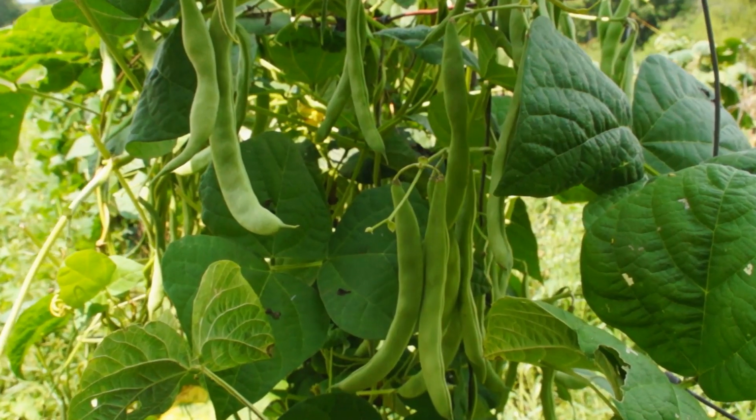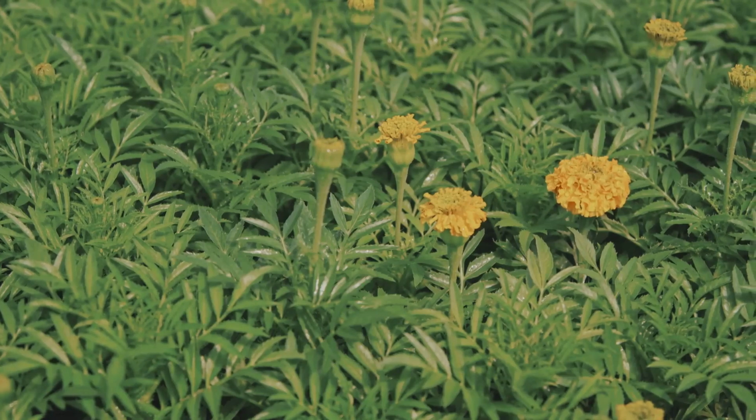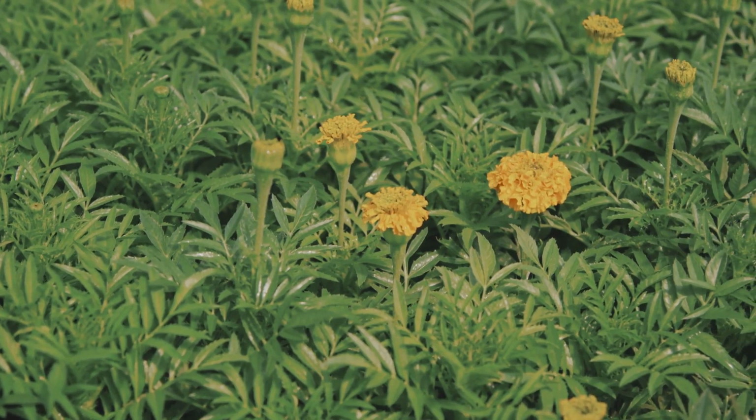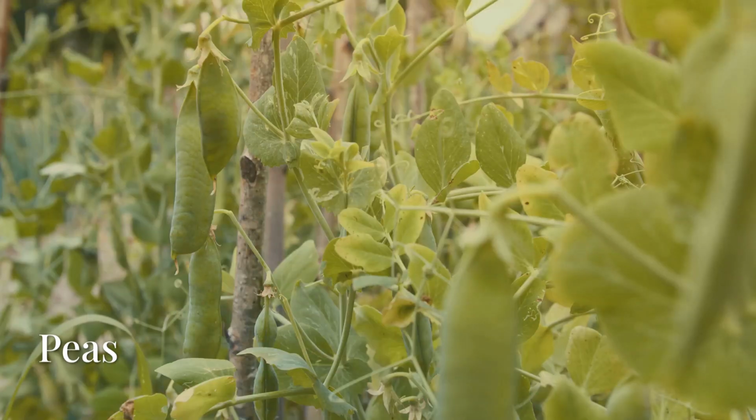Green beans, a warm season legume high in fiber. Companion plants are corn, which acts as a natural trellis for climbing beans. Marigolds, which repel bean beetles. And potatoes, which are mutually beneficial for pest control.